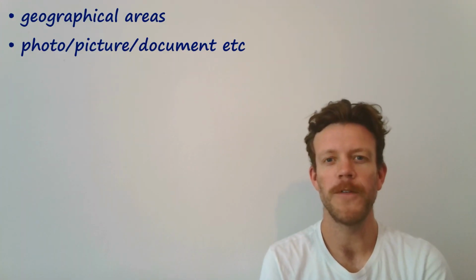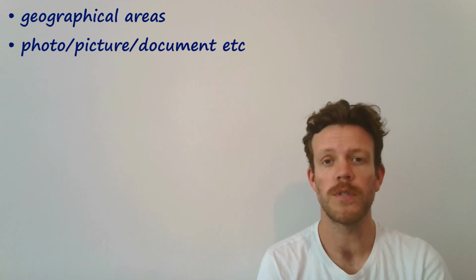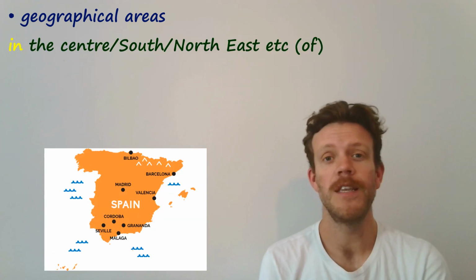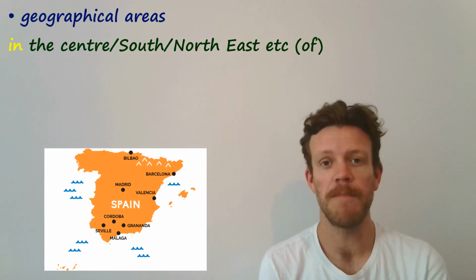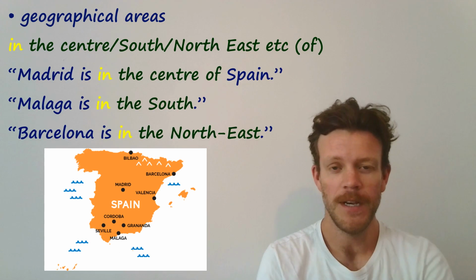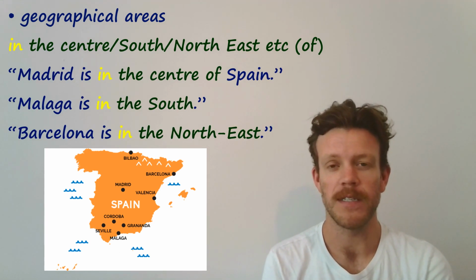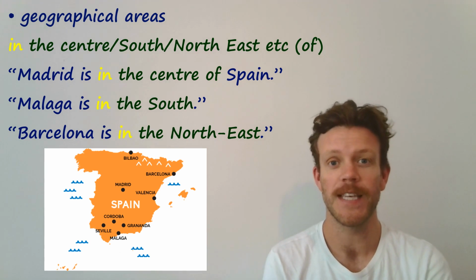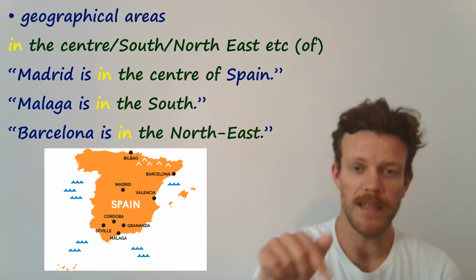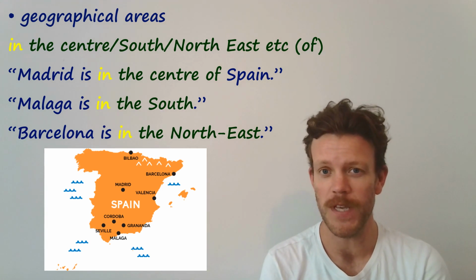So let's now move on to the last part, describing geographical areas or things like photos and pictures. Geography, nice and easy. The preposition is basically always in. So if we look at our map of Spain, it's a nice example. Madrid is in the center, Malaga is in the south, and Barcelona is in the northeast.